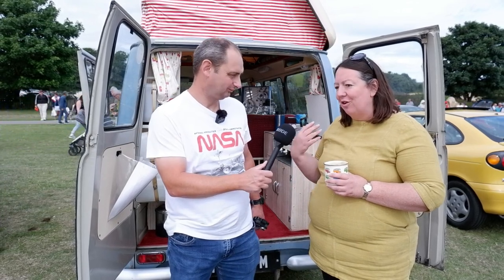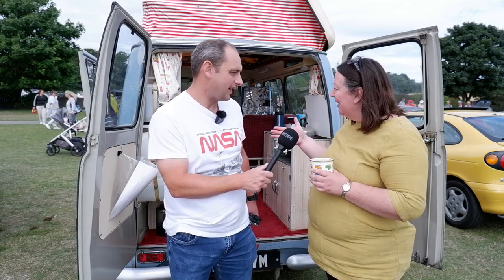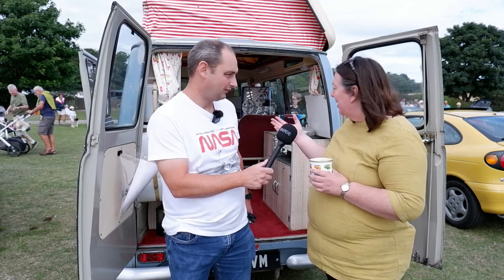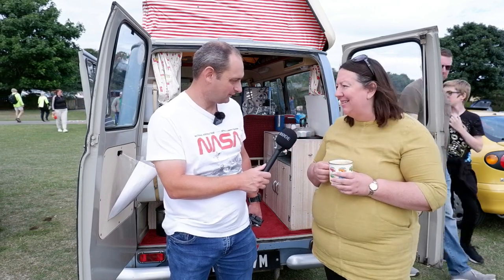Because the engine's right up front, unlike all the VWs and other vehicles that have engines in the back. The back's completely open, and that's obviously where the kitchen area is and the wardrobe. So it just gives an overall impression of space, and there's a lot of windows, so it's an overall impression of light and space, really.